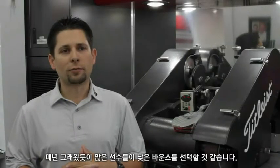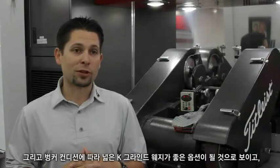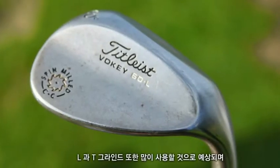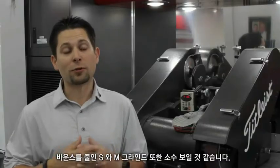I think that for the most part we're going to see guys definitely going into low bounce. That's a pretty common thing for us at an Open Championship. But I think the K will be a great option depending on how the bunkers are set up. The L and the T will be very popular for us, and you could see some S grinds and some M grinds as well, just with some reduced bounce angles.